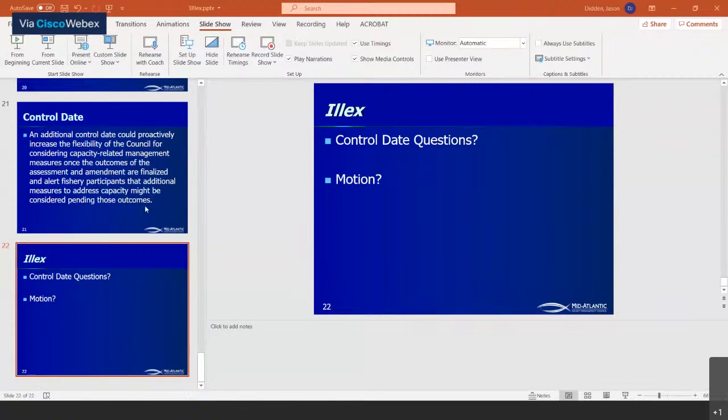So Peter, let me ask you while Jason's putting it up. I haven't seen the motion, but you feel that a motion is necessary right now to establish a control date? Well, and I'll ask you that question, Mr. Chairman, my motion is very simple. It's just to refer the Illex control date to the Mackerel Squid Butterfish committee for deliberations. Okay.